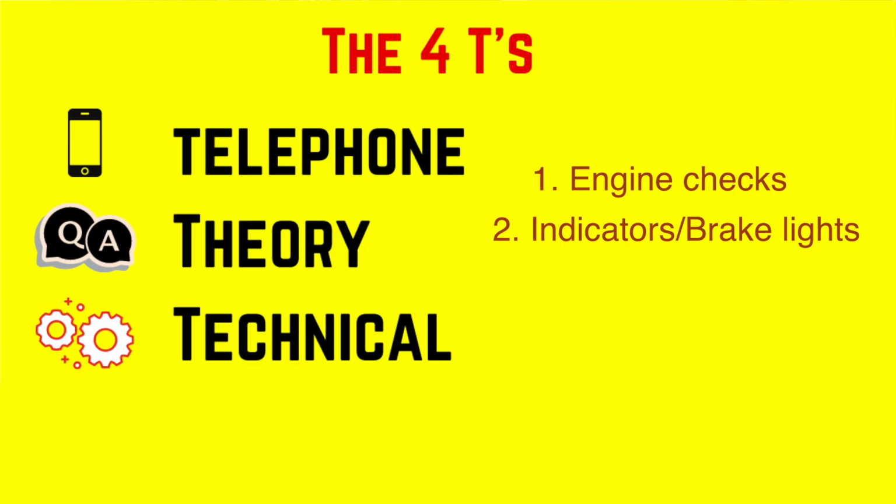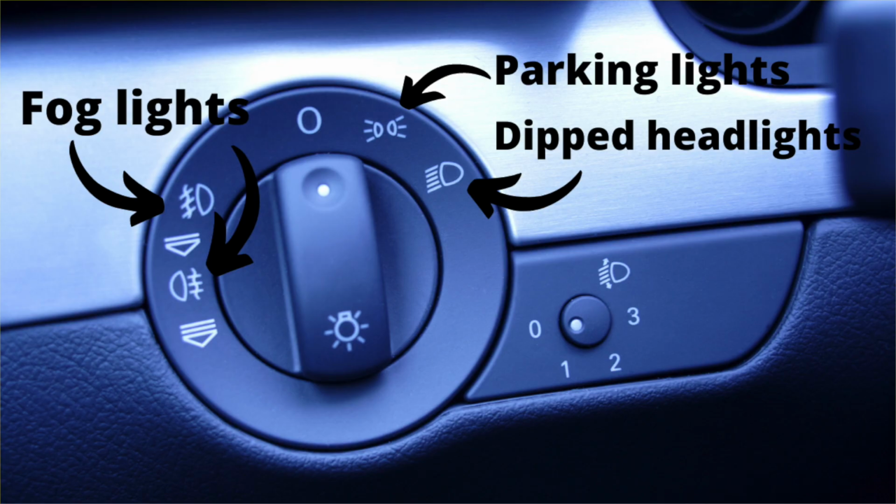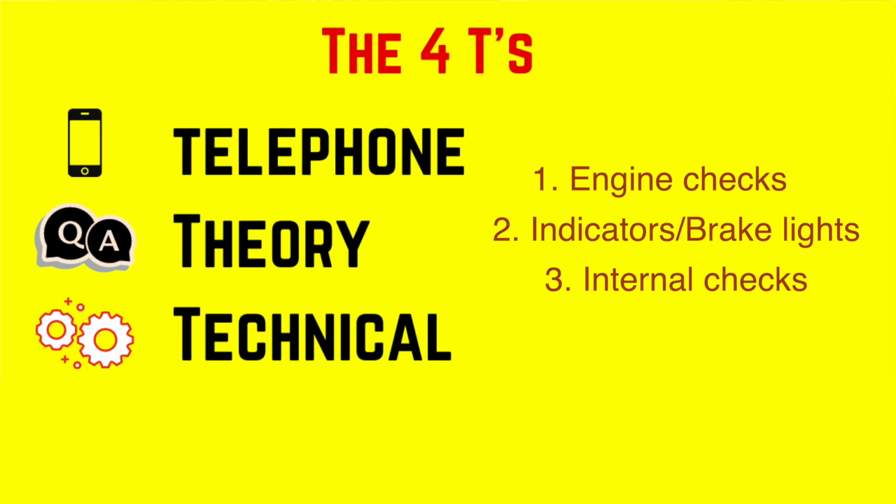The third aspect of the technical part of the driving test is the technical checks inside the car. So once the tester is satisfied that the indicators and brake lights are working and that your car is taxed, insured and NCT'd, he's going to sit in the passenger seat beside you and he's probably going to ask you a couple of checks in the car, such as finding out if you know how your wipers work and how the lights work, and he may ask you about the demisters and the hazard lights and things like that. So they would be the main technical checks on your driving test that you should be prepared for.